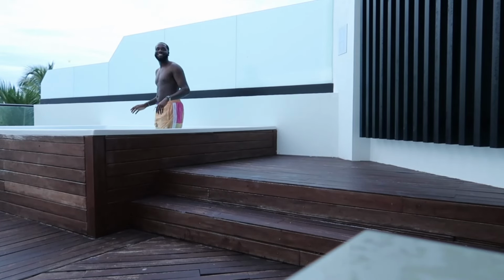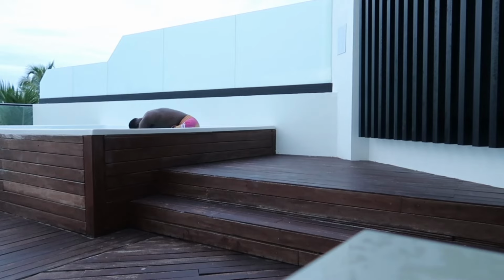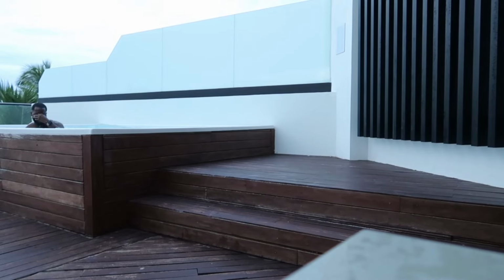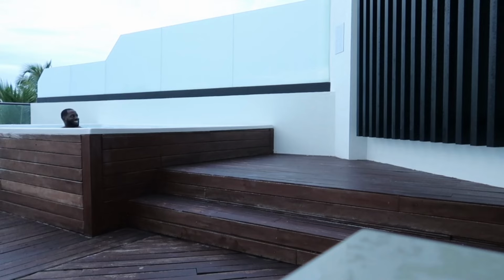Y'all see this pool? The boy finna do what he do. It's warm. Yeah. What? That is not that kind of pool. It's a plunge pool, not a swimming pool. Well, I gotta swim. No, let's go out and see your pool of a dad.